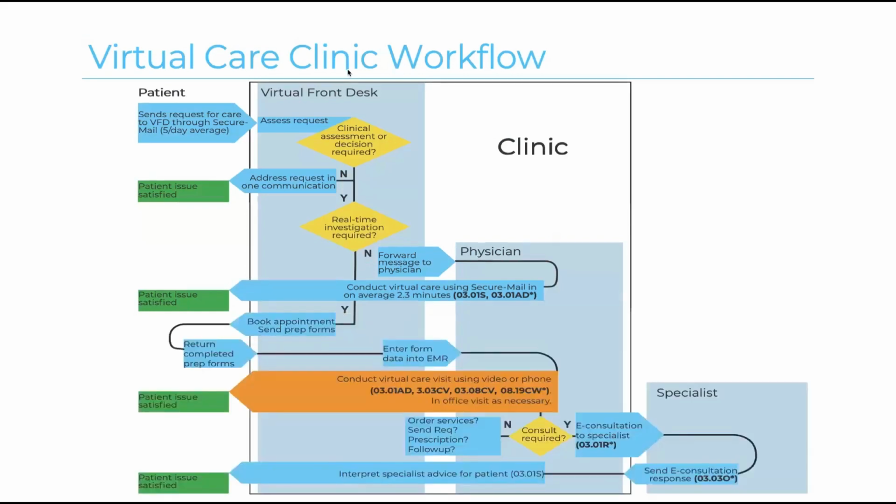If a real-time investigation is required, do we need to see them over video? Can we talk to them on the phone, or do we need to bring them in for an appointment? Then the front desk can book the appointment, send any appropriate forms and questionnaires that might be required to help speed that process. We do know that clinics using secure mail for that process can save about 50% of appointment time just by getting prepped in advance, and that's allowed them to see as much as twice the number of patients every day.